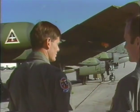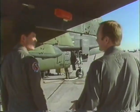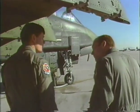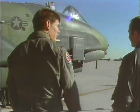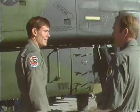The relationship between the instructor pilots and the students is a key element in the process. The Air Force already has lots of money invested in the prospective A-10 pilot, and every effort is made to see that he is successful. Lieutenant Jacques Pouchet will soon be posted to an operational squadron in England. The many hours spent with instructors like Major Barley have given him a good deal of confidence.